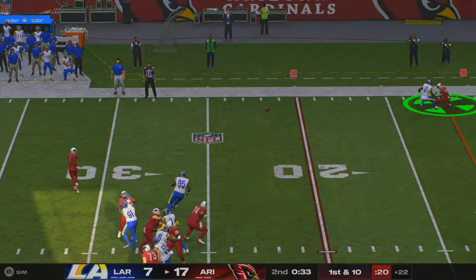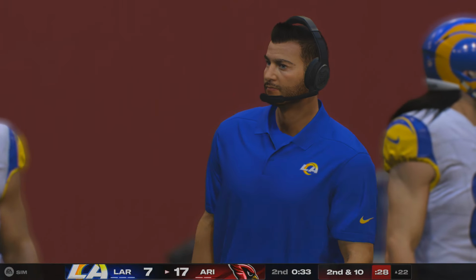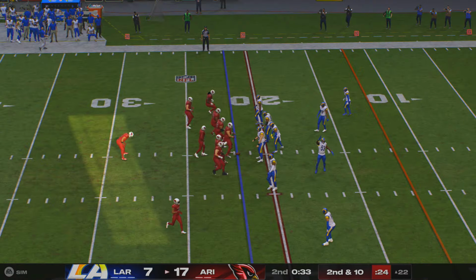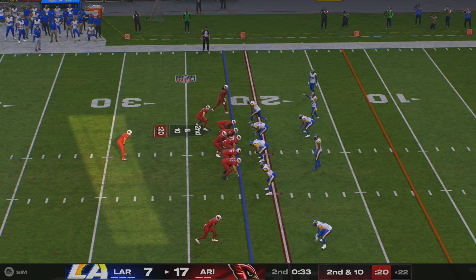And that incompletion breaks a string of 5 straight connections. And it's second down. Had their backs up against the wall a little bit, and they come through by forcing an incompletion. Now they've got to continue to ratchet up the intensity a couple more times and get off the field before giving up any more yardage. Here's second and 10.